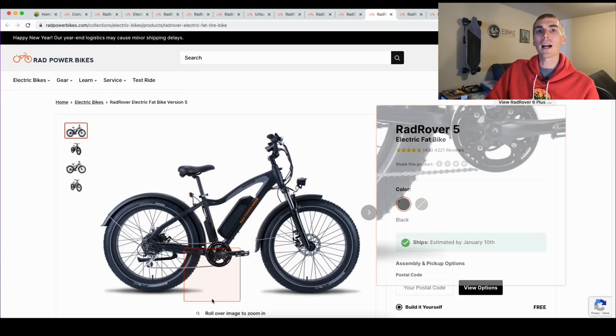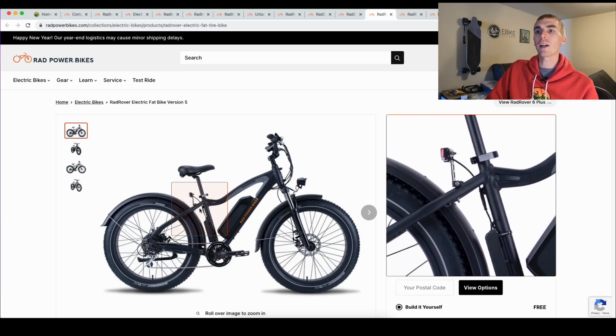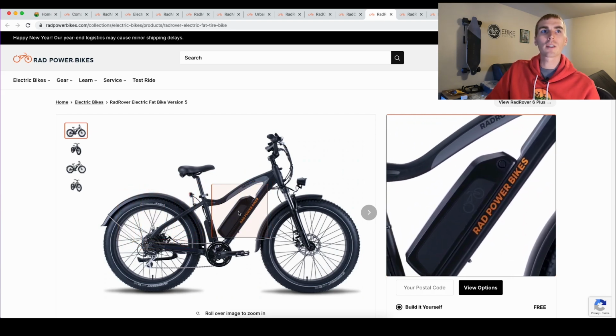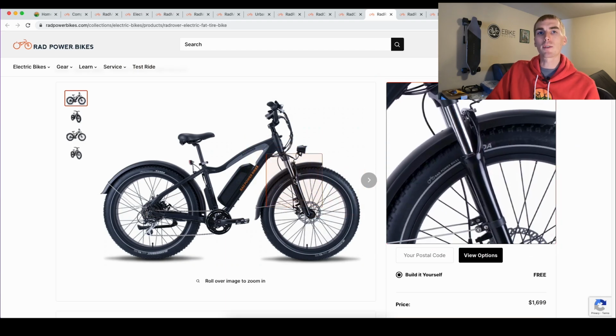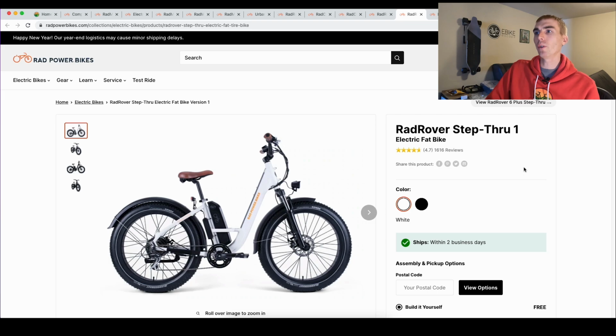Of course, you get a lot of the same features that come on the other models that we talked about: integrated lights, 14 amp hour battery, front and rear fenders, and of course the LCD screen. I personally find the suspension on these RadRovers is actually pretty good. In fact, I'm going to show you the RadRover step through one. You can actually check out the video I did on that a while back. That is one of my older videos.